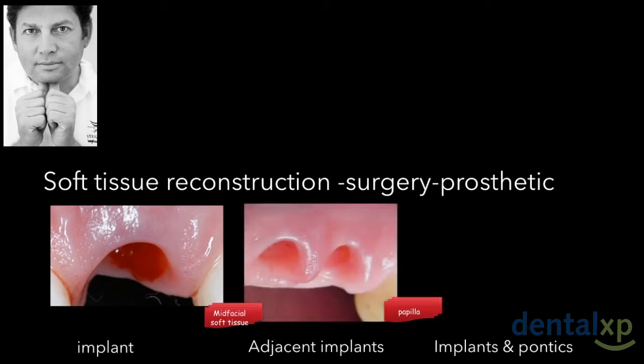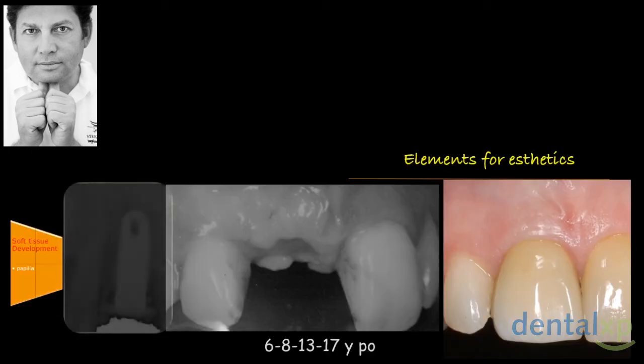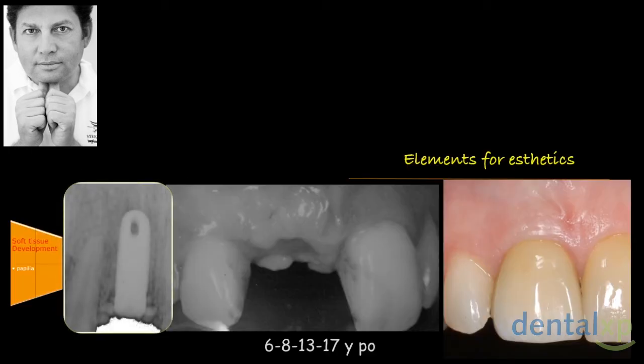Okay, now let's move to the more difficult cases. Multiple implant placement, what do we have to do? In these cases, you cannot maintain. We have to create the base for that. Now, when we look here, this is a very interesting case. Why? We have 6, 8, 13, and 17 years post-op.